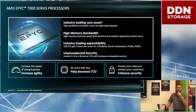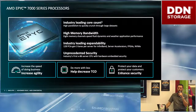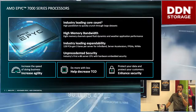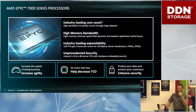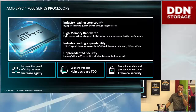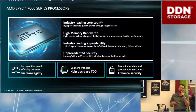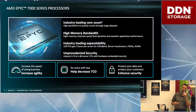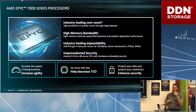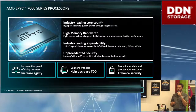One thing we wanted to start the conversation today talking about is the AMD EPYC 7000 series processor and why it's a great processor for high performance computing. The first advantage is that this has the highest core count within the industry, with 32 cores per processor. We deliver excellent performance. And in order to have a balanced system and feed those cores, the AMD EPYC 7000 series processors also have the industry's highest memory bandwidth, with 8 memory channels per processor.